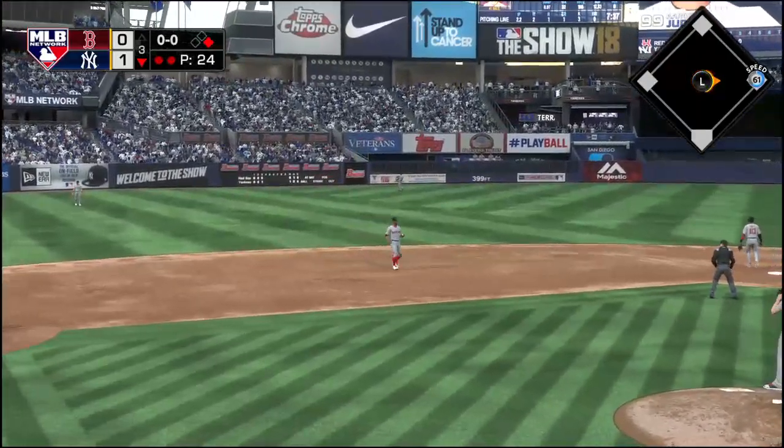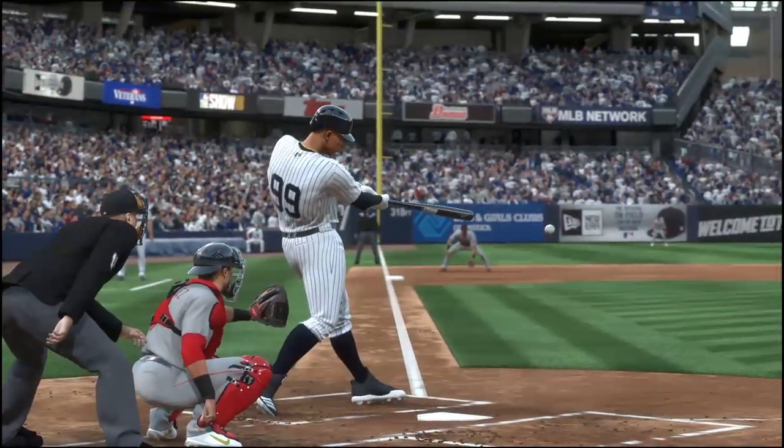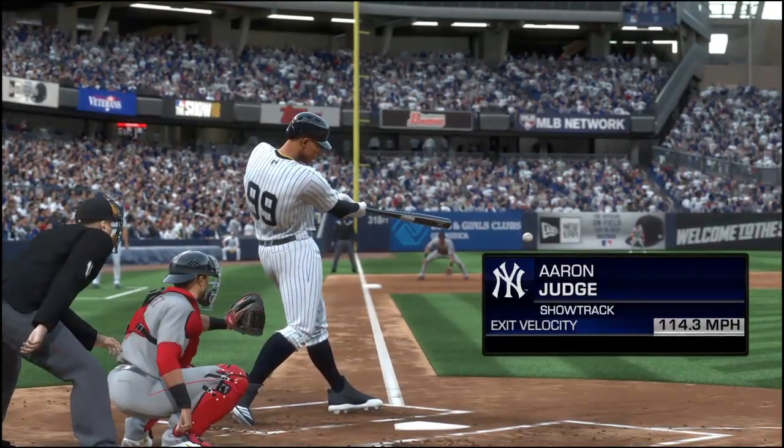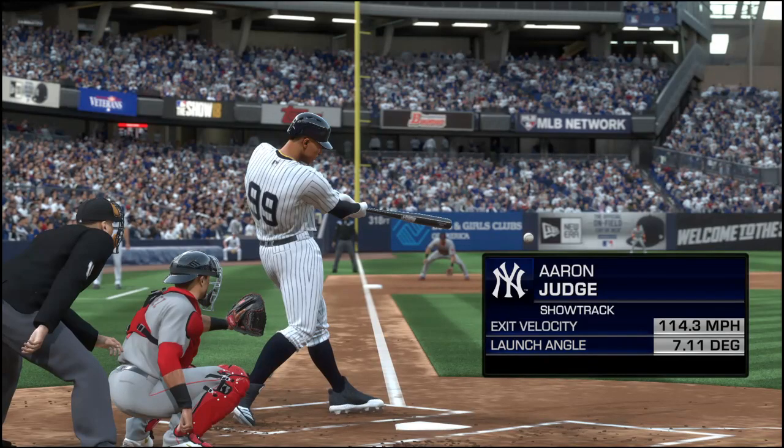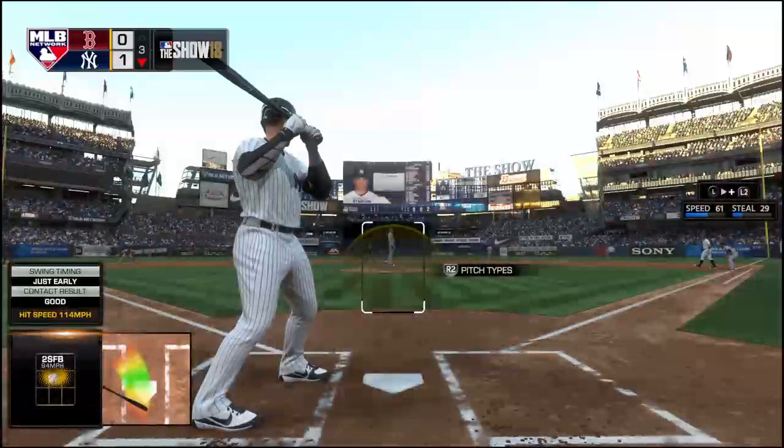It was pretty obvious in live action that that ball was hit hard, and after analyzing it with our Statcast technology, we see that our eyes did not deceive us. 114 miles an hour was the exit velo, an impressive swing of the bat.